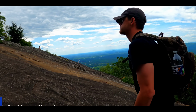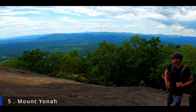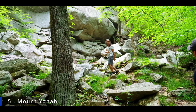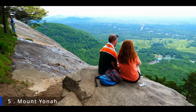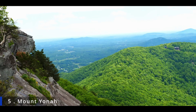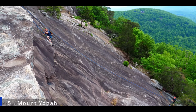Next up at number 5 is my favorite mountain hike in the state, Mount Yonah. There are many things that I love about this trail. The journey up has many cool landmarks, split-offs to cool places, quiet nature, fun hiking terrain, and one of the best views of the Appalachian Blue Ridge mountain range. It's known as the Jewel of the Southern Appalachians due to its dramatic beauty. And not to forget, you can also rock climb the rock face as well.